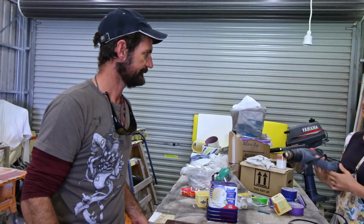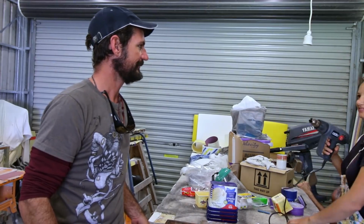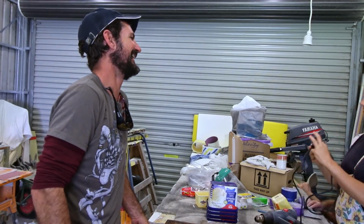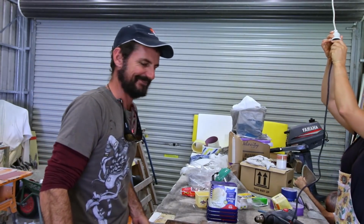Shall we? Able assistant is going to plug in the heat gun. Thank you, David. Oh. That is pretty bad. Sorry. A bit below the bar.